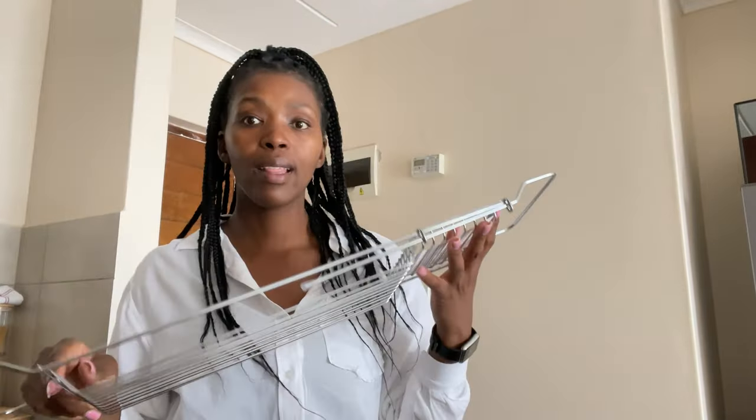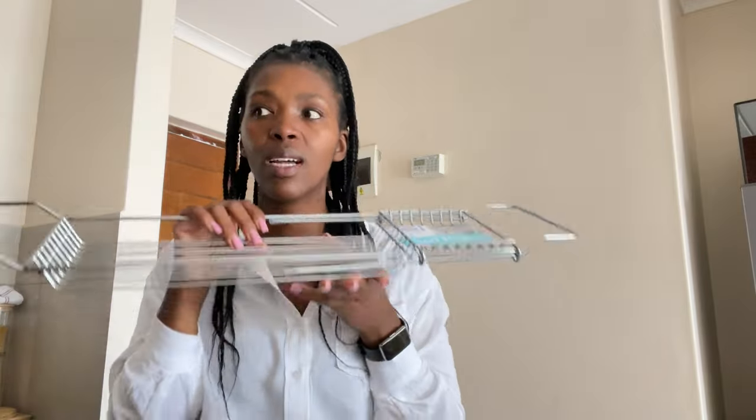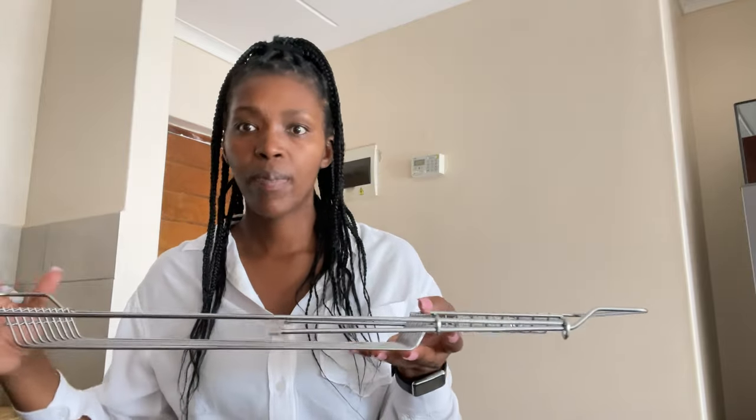Then the next thing that I got, actually last night I was on Instagram and I was checking the PEP Home page, I do follow it. It popped up and they had this caddy. So I sent them a DM to ask which PEP Home has it in Cape Town. Because I remember, I think early last year, they had this at PEP, but it was sold out very quick.